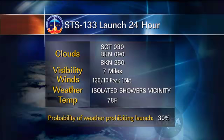If we do happen to delay 24 hours, we do expect more moisture in the area, a mid-level ceiling to come in, and also some high clouds as well. Again, we are concerned there is a chance that scatter deck at 3,000 feet could go broken and become the ceiling. If that happens to occur, that would be a violation. Also, we do expect that there could be a chance for some isolated showers in the area, but we didn't want to overstate this too much because that low is so far off to the west, and so with that we have a 30% chance of KSC weather prohibiting launch.